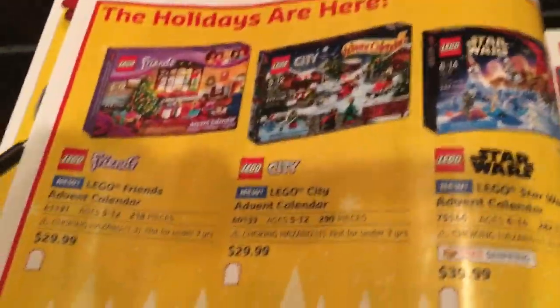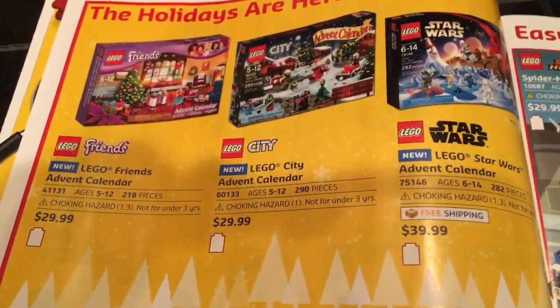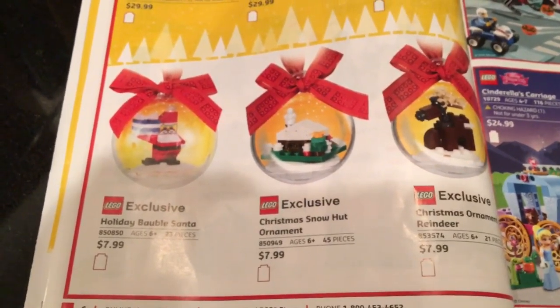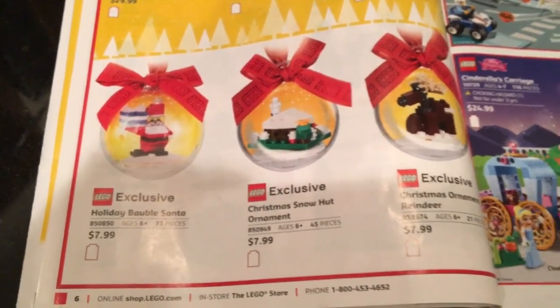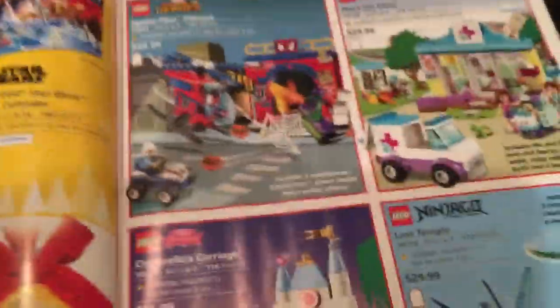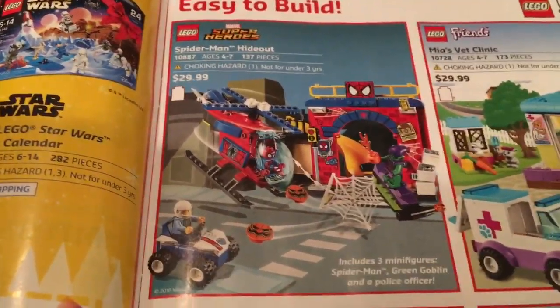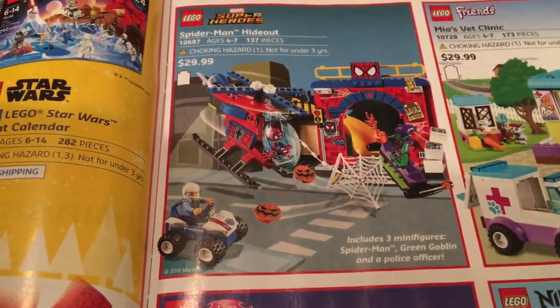Over here, you got Advent Calendars, Friends, City, Star Wars. Over here, you got the exclusive Bubbles. You got the Santa, Snow Hut, and the Reindeer. Then for Juniors, first of all, we got the Marvel Superhero Spider-Man Hideout. That's pretty cool for Juniors.